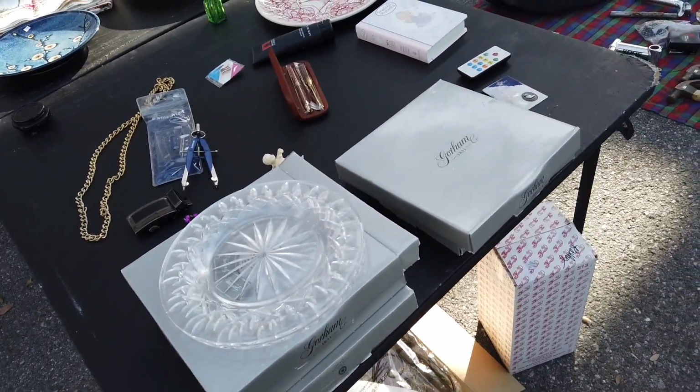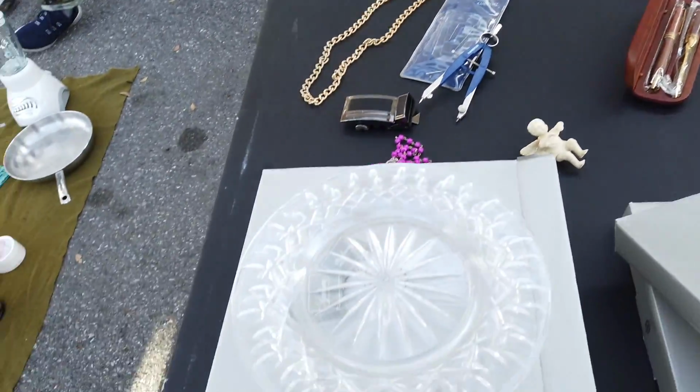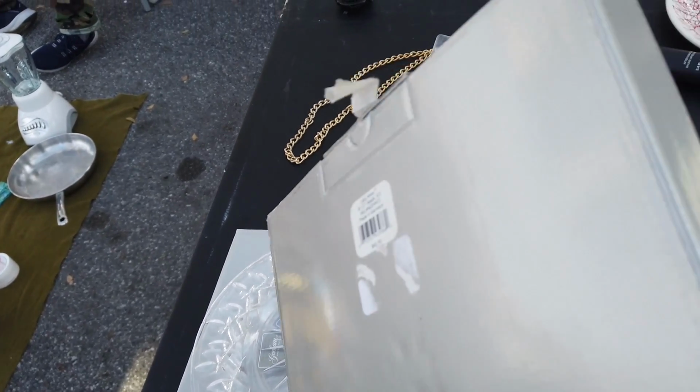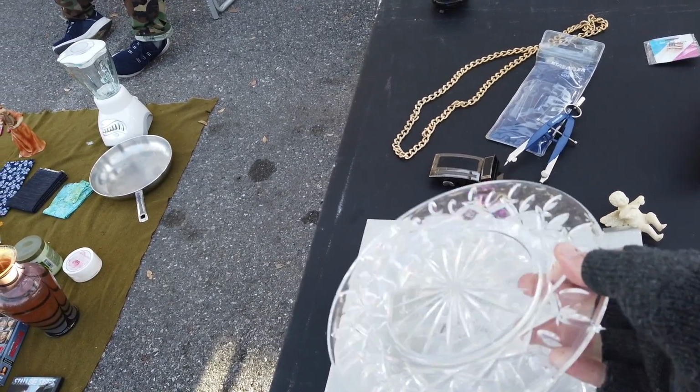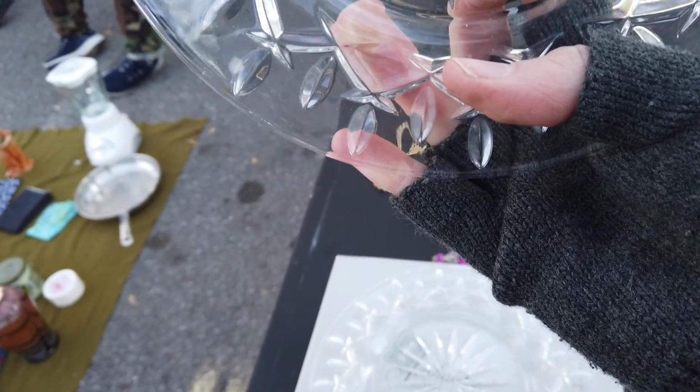Then I see this table, and this table is full of all kinds of stuff. I see a stack of boxes and they say Gorham on them. People like Gorham Crystal. There's a whole stack of them. He only wanted $20 for all of these. They resell anywhere from $10 to $20 for one plate. I should be able to do fairly well on them.